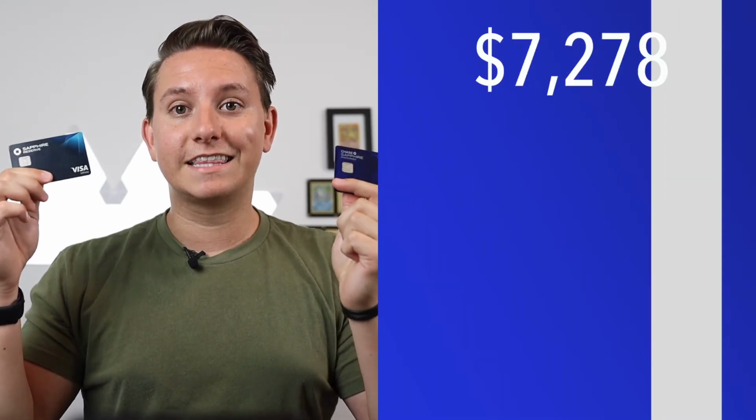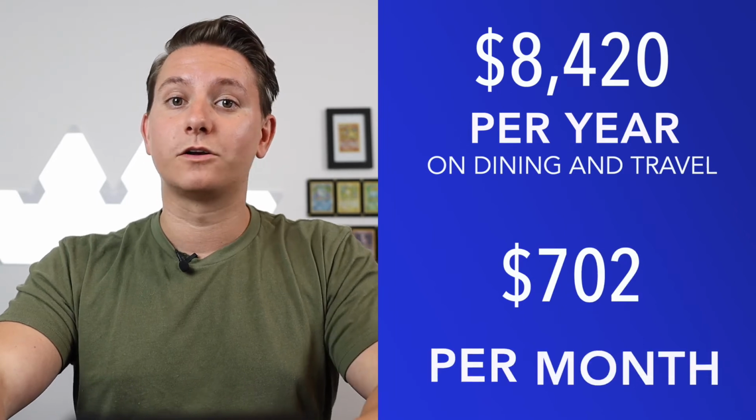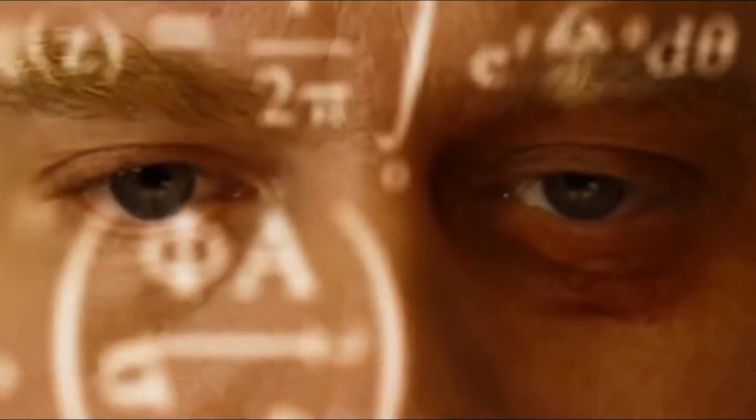All right, so the break-even point for the Chase Sapphire Preferred versus the Reserve is $8,420 per year or $702 per month. This is significantly lower than the break-even point of the Preferred versus the Double Cash. Okay, that's a lot of numbers, but what do they mean?